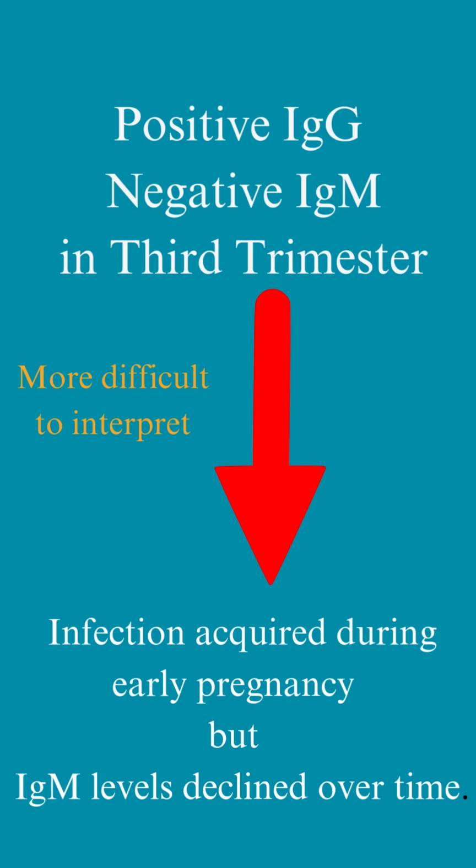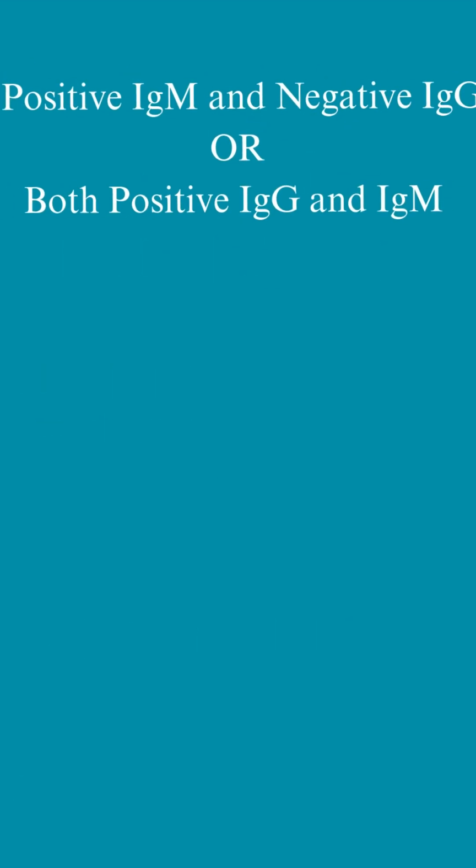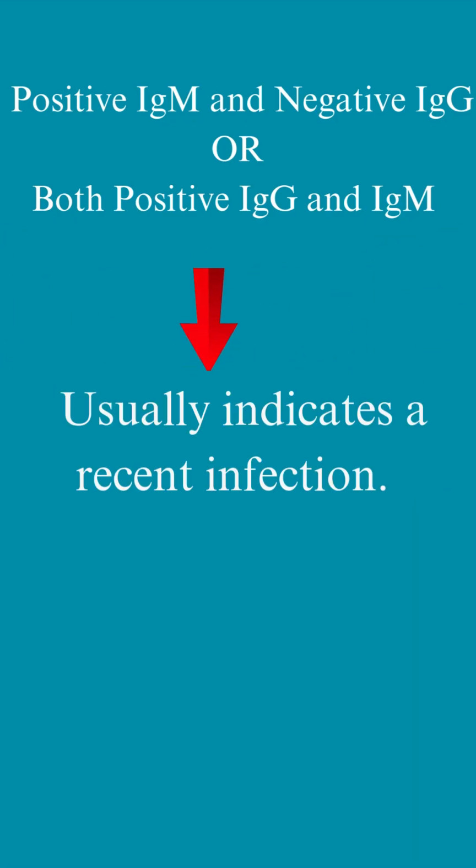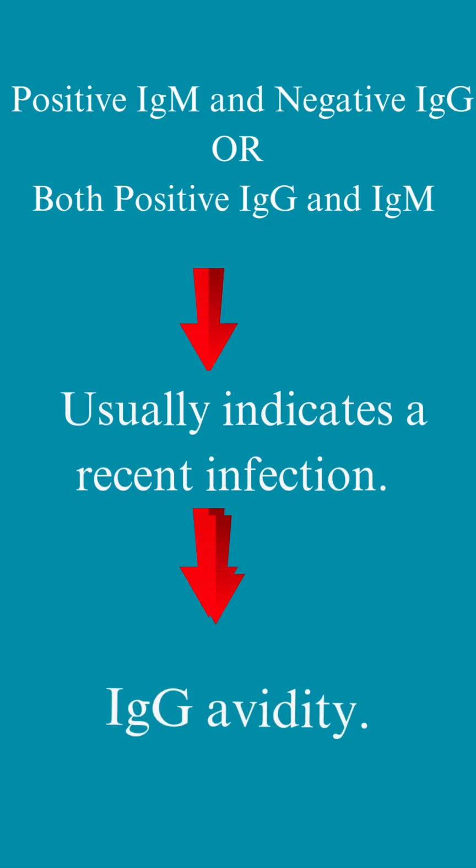Positive IgM and negative IgG, or both positive IgG and IgM, usually indicates a recent infection. However, caution is needed as maternal IgM may persist for over a year. In such cases, the next step is IgG avidity testing. Avidity testing helps distinguish recent infections from past ones.